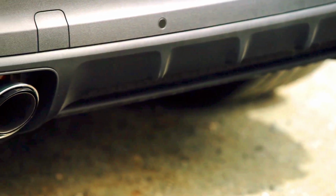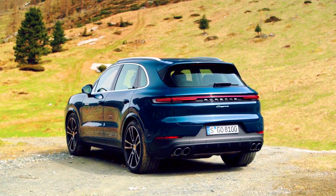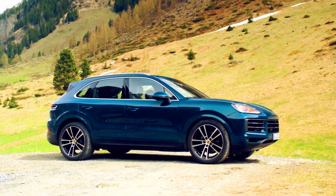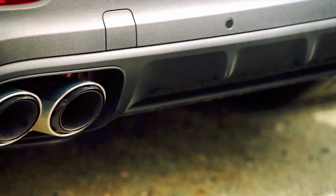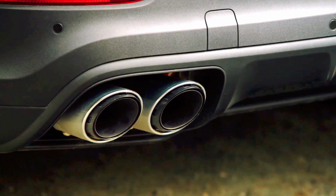The EPA estimates that the base Cayenne should deliver 17 miles per gallon city and 23 miles per gallon highway, while the S model with the V8 engine is good for 15 miles per gallon city and 21 miles per gallon highway. The E-Hybrid models have not yet been rated by the EPA. When we get a chance, we'll take the new Cayenne on our 75 miles per hour highway fuel economy test route and update this story with results.